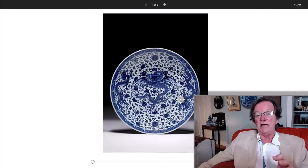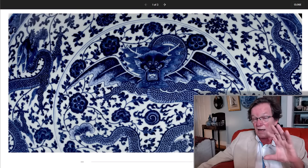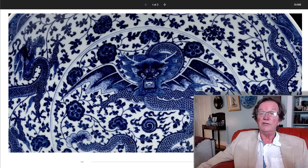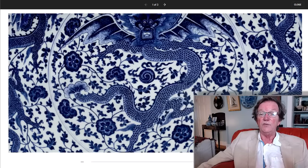The potting is excellent, of course, and the quality of the cobalt is excellent. So excellent drawing, very tightly drawn, very precisely drawn, perfectly drawn, lots of shading in the cobalt, but a beautiful blue tone, just an absolutely beautiful blue tone. It looks like it's in outstanding condition. So we'll see where that ends up.